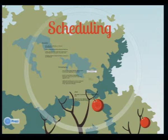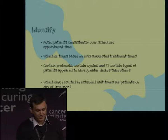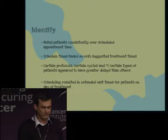The unit noted that patient scheduled appointment times consistently ran over. The times scheduled are based on historic values and those suggested in EviQ. The inconsistent scheduling appeared to be greater with certain protocols, certain cycles, and possibly certain types of patients. The end result of the inefficient, incorrect scheduling was extended wait times for patients on the day of treatment and increased stress for staff, just like it is on me at the moment.